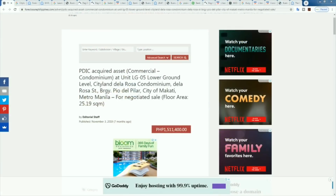G'day, this is Peter from the Property Club. Today, I'm really excited. I've spent several hours today looking for the best foreclosures for condos in Makati City in Metro Manila. So I found all the condos, all the foreclosures on the web listed under 100,000 US dollars.